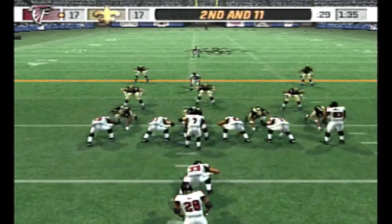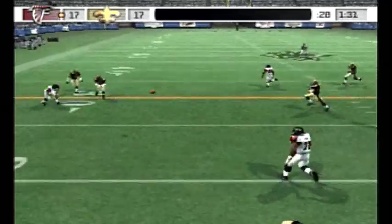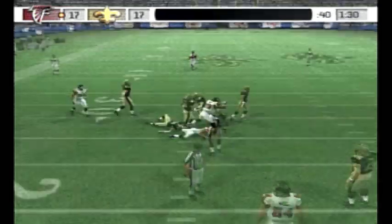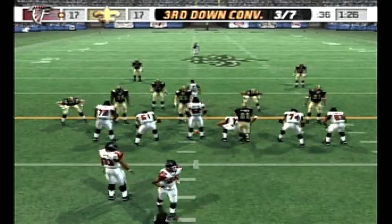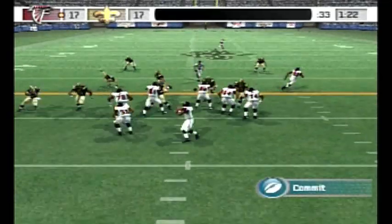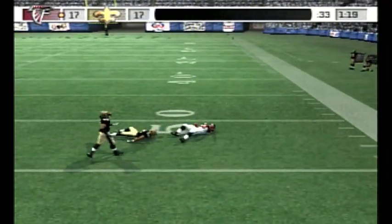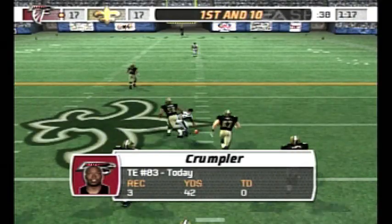New Orleans using three linebackers. Gets rid of it. Low throw, but he has it. Pratt pulls him down at the 28-yard line. And it looks like they're going to go no huddle. With the pass play on third and short with the throw. Bellamy makes the tackle at the 49-yard line. They'll go with a hurry-up offense.